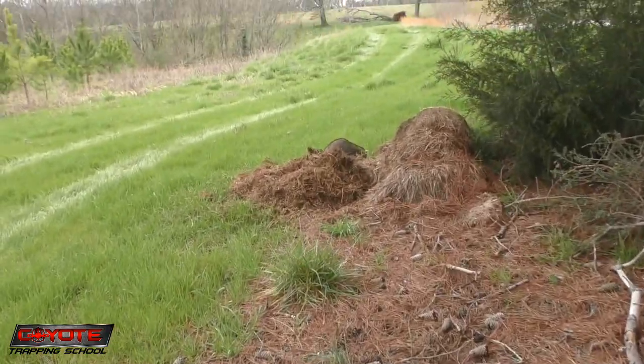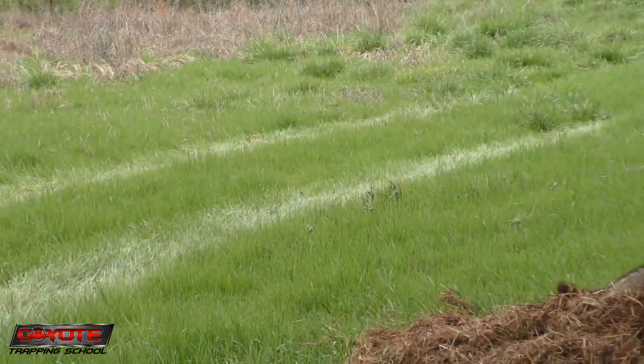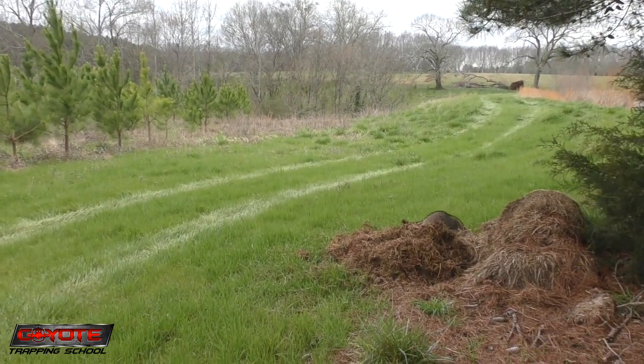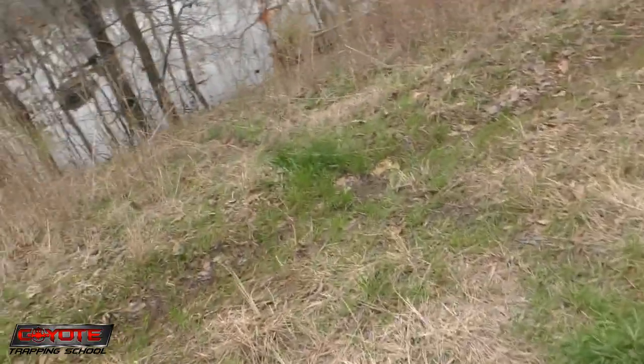At least they're nice dry coons. I like the idea of that. I got two sets right on the bottom side of that pond dam there. I'm excited to see what those may have. Maybe some more ringtails. Well, this old screaming demon crossing that I've been so disappointed with finally paid off.